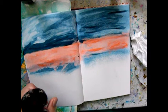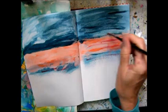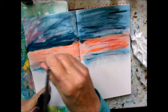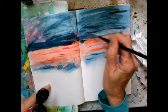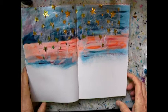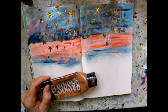I was thinking, what colors besides orange and pink? We get some red streaks in the sunset and some red in the sky. Then I was thinking about whether that tissue paper would go well over this, but I decided to try it, and I really liked the way it came out when it was packed down with the Mod Podge. Then I was thinking about what colors go well in the winter. We have a lot of dark greens and browns actually.